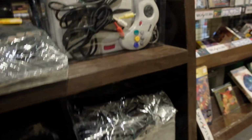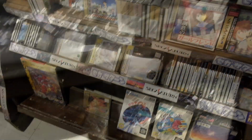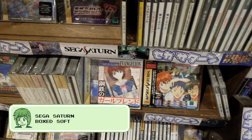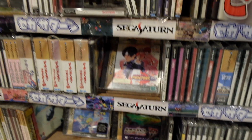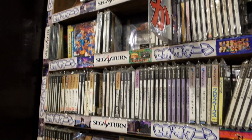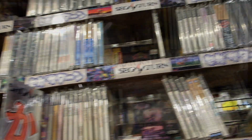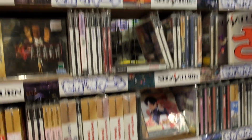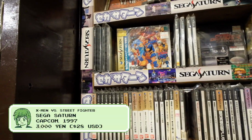That's mighty tempting actually. 4,000 yen, nice looking system. Lots of Sega Saturn box soft, loads of the Evangelion stuff. After all, Asuka did play the Saturn in the anime, King of Fighters 97 there, as well as X-Men vs Street Fighter there, which is worth that all day long. A system I'm very interested in, it has to be said. Some Proteus there. Yeah, I didn't know where to begin looking really, to be honest with you.